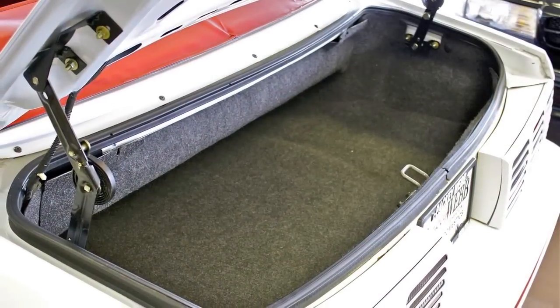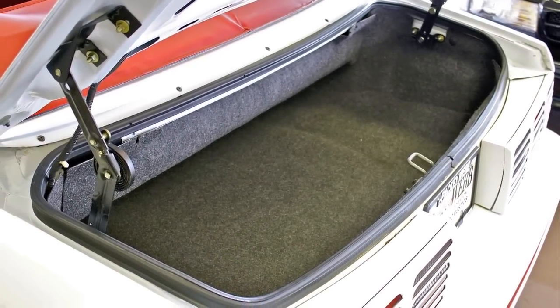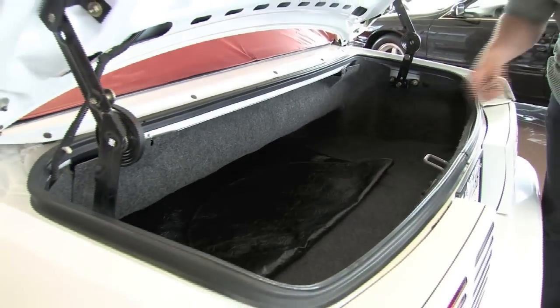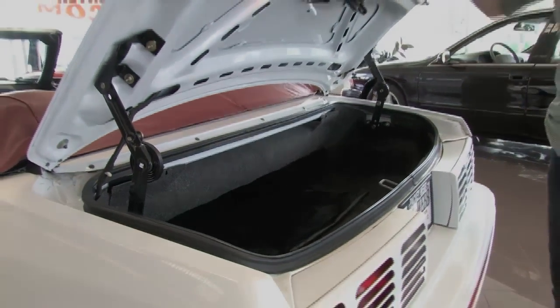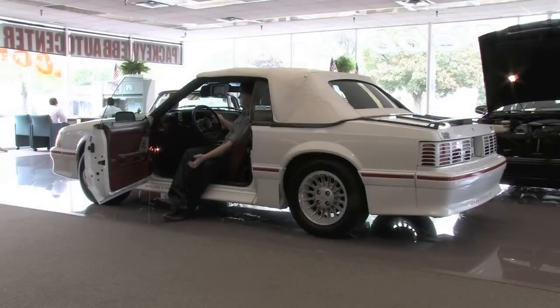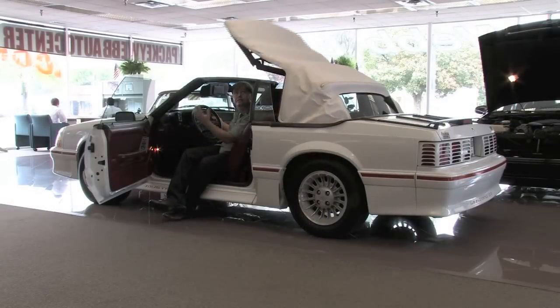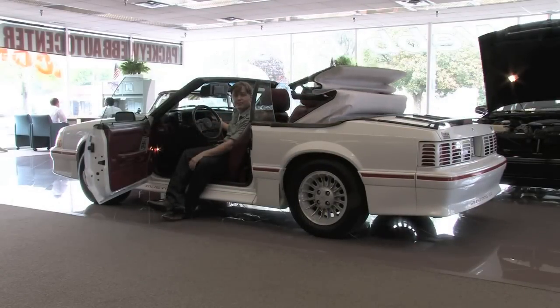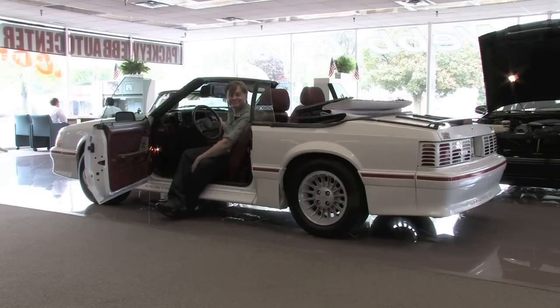If your memory serves correct, back in the day we had two keys for cars, so the trunk key would get you in. Pop that open and you can see it's obviously not a gigantic trunk, but it's definitely still decent size by today's standards. And then we do have the original boot cover there that it stores in when you're not using it. All you have to do is manually unlatch the roof and then push the power top button forward. Drops itself right back. It's like it's 1988 again.